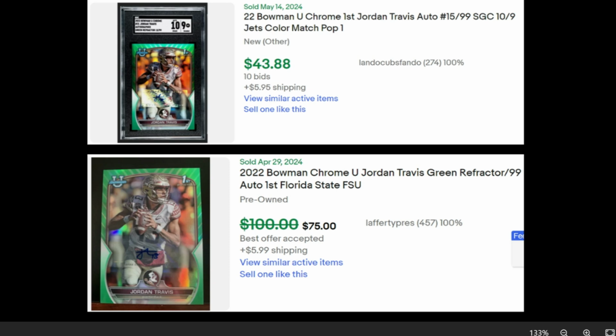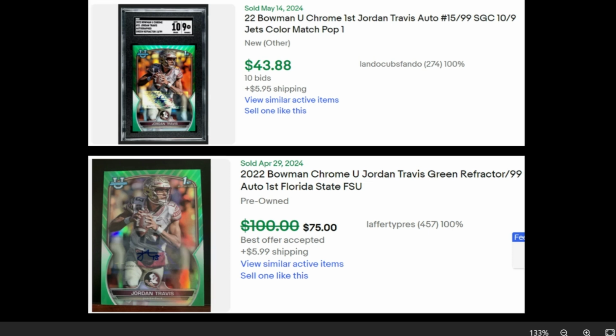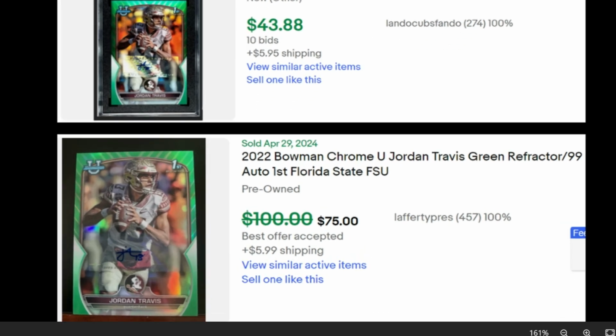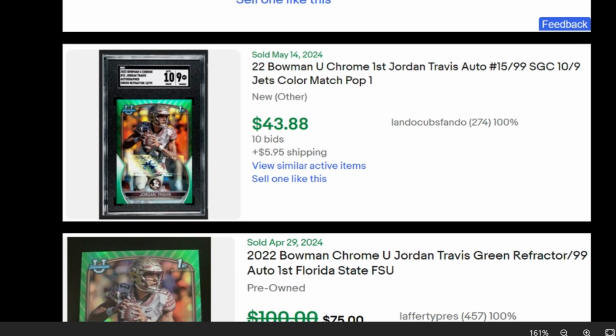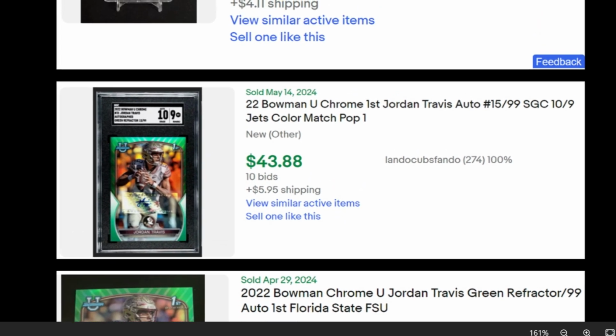Landing on the Jets behind Aaron Rodgers, his dynasty value has clearly gone up. And this card, out of 99, green, color match to the Jets, sold for $75 raw on April 29th. That's draft hype right there for you. But then, if you go and look at May 14th, the hype has cooled off a little bit.